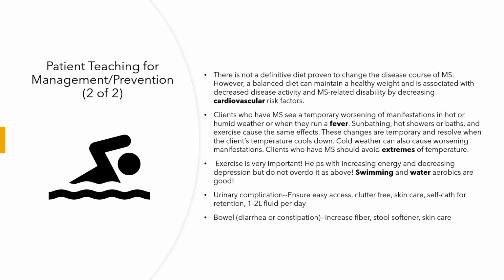There's not a definitive diet proven to change the disease course of MS. However, a balanced diet can maintain a healthy weight, and it's associated with decreased disease activity and MS-related disability by decreasing cardiovascular risk factors. Clients who have MS see a temporary worsening of manifestations in hot or humid weather or when they run a fever. So sunbathing, hot showers or baths, and exercise can cause the same effects. These changes are temporary and resolve when the client's temperature cools down. Cold weather can also cause worsening manifestations. Clients who have MS should avoid extremes of temperature.